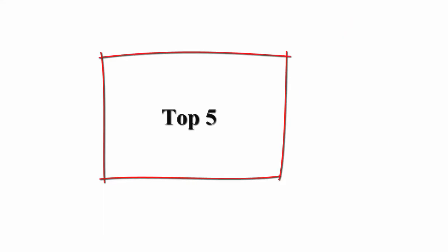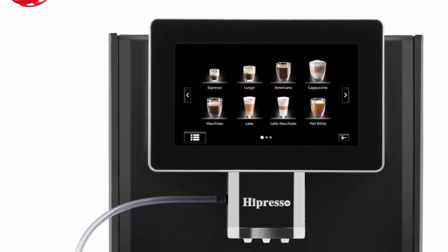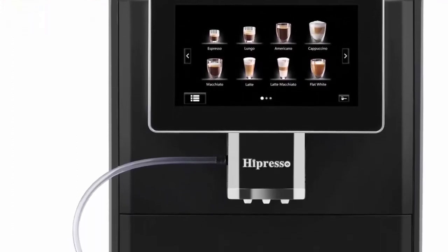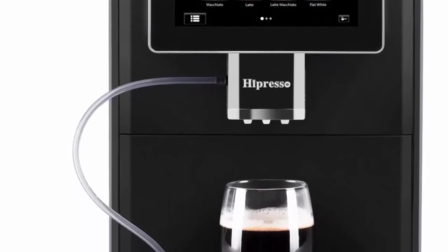Top 5. Hipresso Super Automatic Espresso Coffee Machine with large 7 inch HD TFT display for brewing Americano, Cappuccino, Latte, Macchiato, Flat White, Espresso drinks. Super Automatic Espresso Coffee Maker.